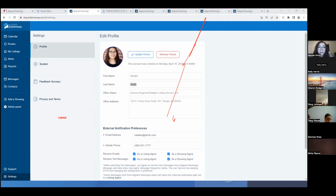Can I be signed up for both? As a buyer's agent, you may be forced to use both. Again, it's really up to the listing agent to say, I want you to use this or that. So as a buyer's agent, you might end up having to use both until ShowingTime goes away. As a listing agent, you can use both if you want to, just not at the same time for one listing. You can have one listing with one service and another with the other service, but you can't have both at the same time for one listing.